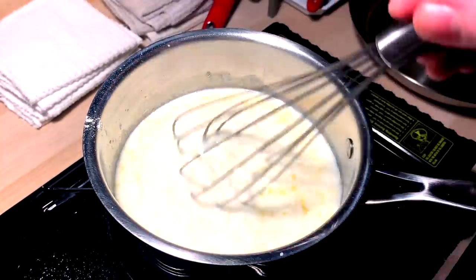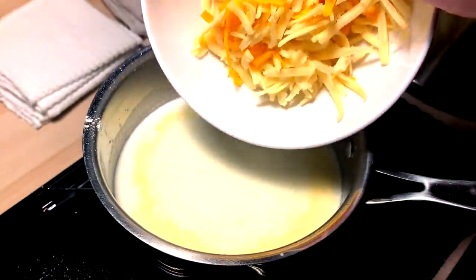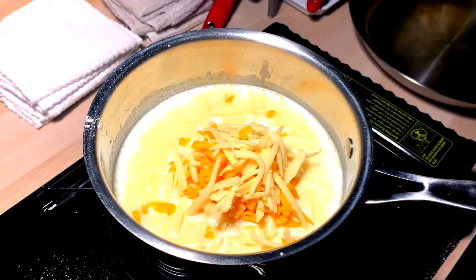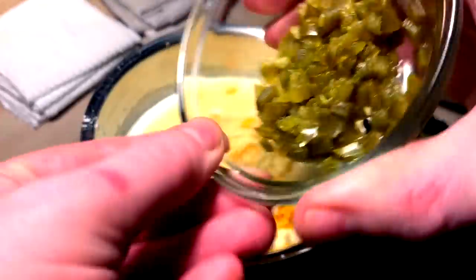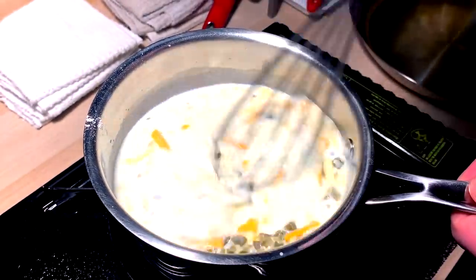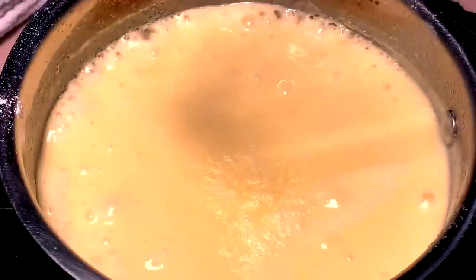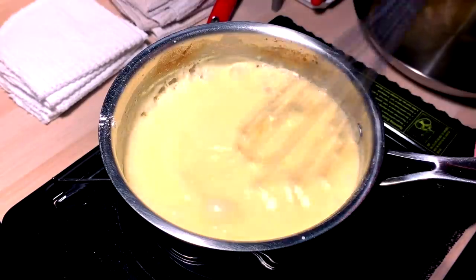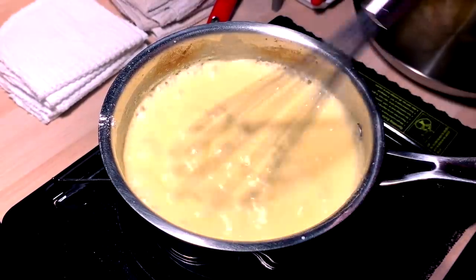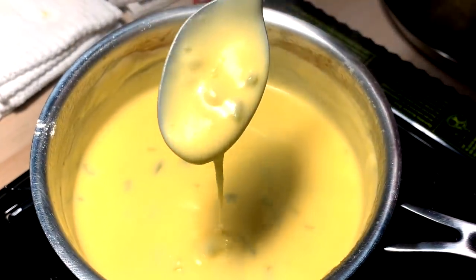Seize it all up. Whisk in. Got our shredded cheese, mostly Gouda. I'm just using up cheeses that I had to use up. Incoming, pickled jalapenos, chopped up. Stir until thick with three C's. Bubbling up, but definitely keep stirring because we don't want to burn that bottom. Be very attentive. And here we have it, folks, a beautiful jalapeno queso sauce.